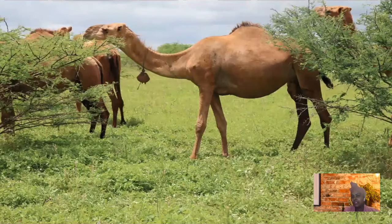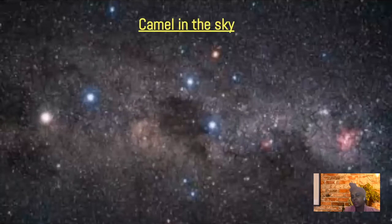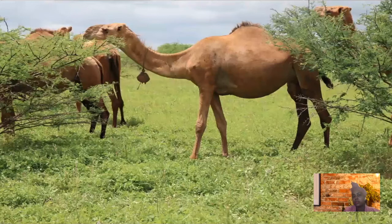And this is what a camel looks like in comparison to the picture. So if we go back and look at the camel, you can see its hump is right there and its face is pointing upwards. And if you look at an actual camel, there are similarities in how the neck and the humps are shaped.